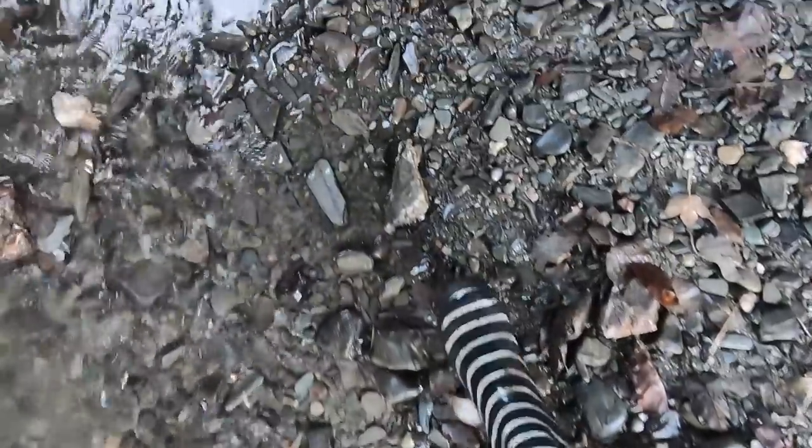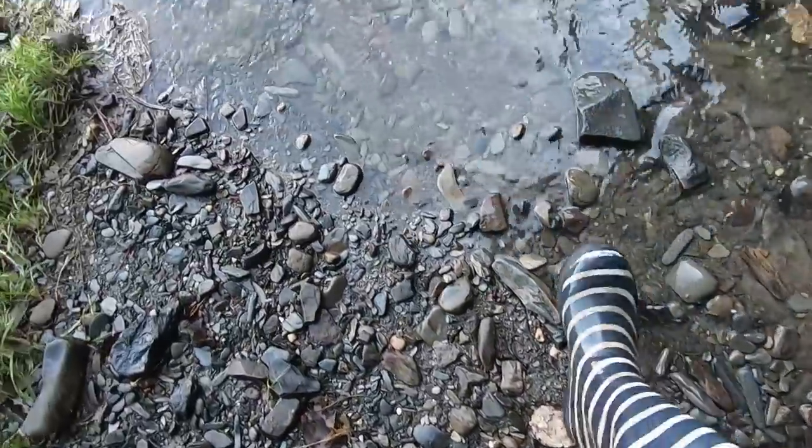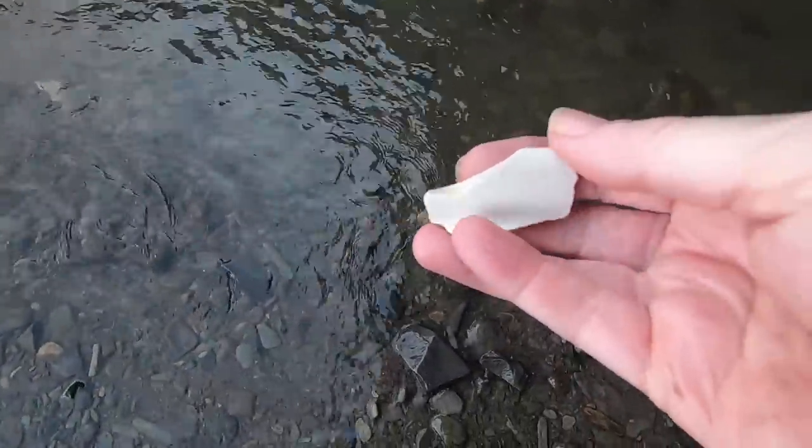Lots of stones. Now, these stones are so much different to the stones we see when we're at home, because it's much more slate. We are more limestone where we are. The shapes are different, the colours are different. A nice little beach though. Very convenient. Right, there's a little piece of china. Do you think that's plain or fine? It's plain.